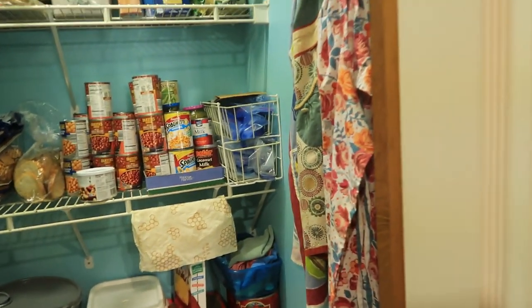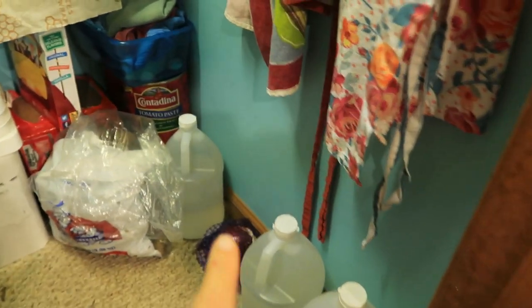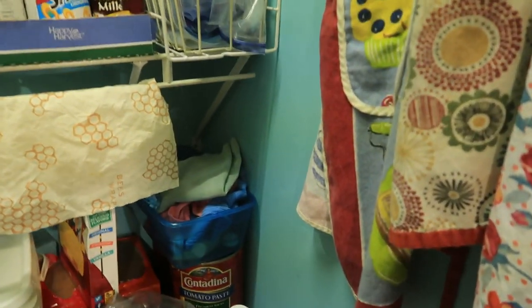Okay, a little messy in the pantry, but real life. I keep my aprons here. All my big stuff I keep on the bottom. My vinegar, potatoes, my big cans. I keep all my Norwex cloths back here because I don't want anybody to ruin them, so I use all my Norwex cloths, love them.